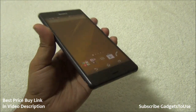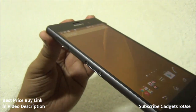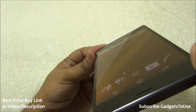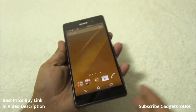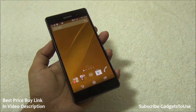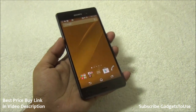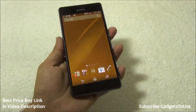As far as display is concerned, we have got an IPS LCD display panel which has pretty good and pretty wide viewing angles this time as compared to the one we have seen on the Xperia Z1, as well as on the Xperia Z and Z2. So this display is definitely better as compared to the Xperia Z2 display, which does give you great viewing angles, but this is slightly better than that.